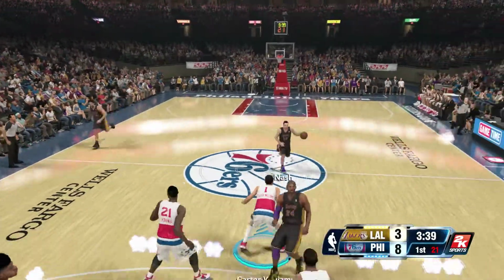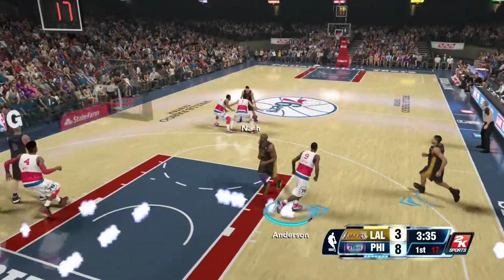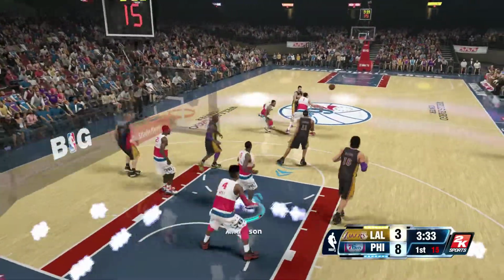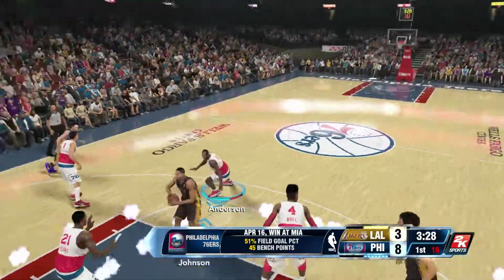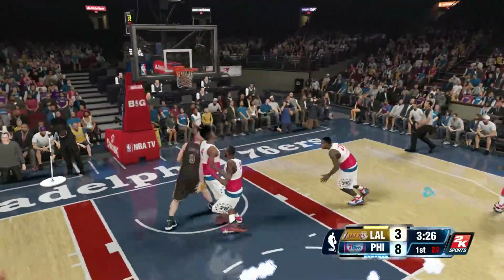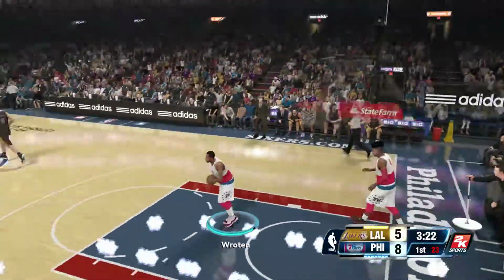So for the 76ers, their last game, a win against the Heat at the American Airlines Arena. And it was so important for their bench to come in and play well in that game. I thought that was critical to the victory. Well, they got contributions up and down the roster, and that's what you need. Everybody who stepped on the floor contributed.